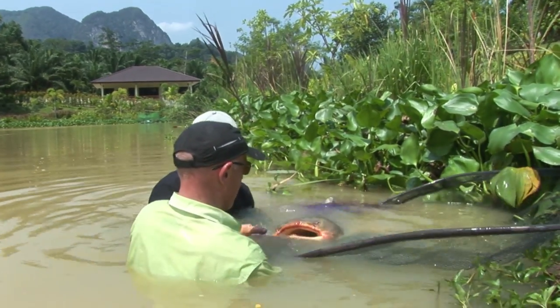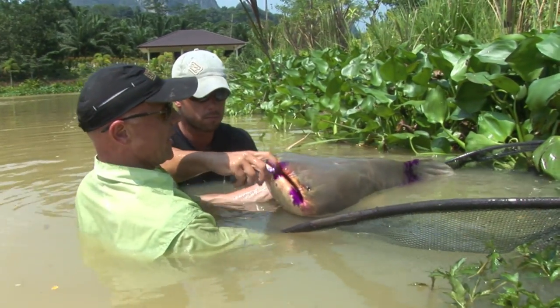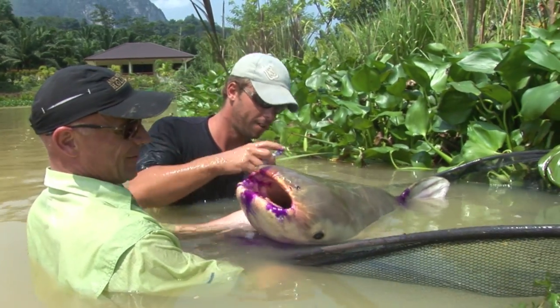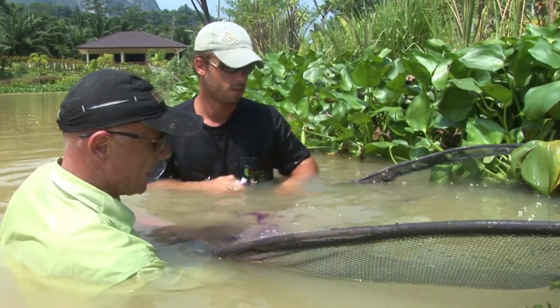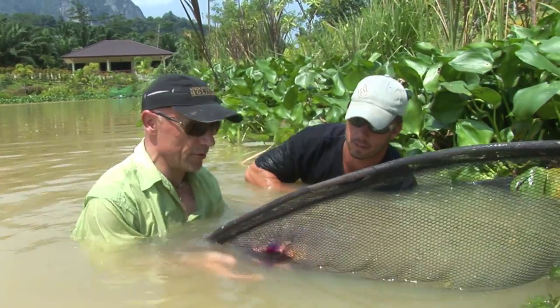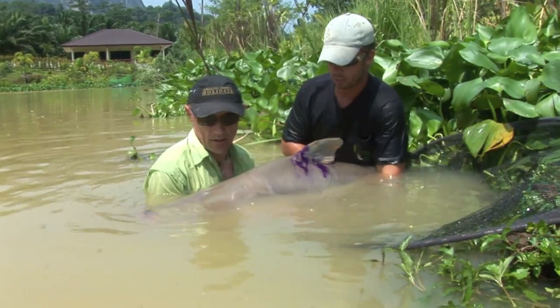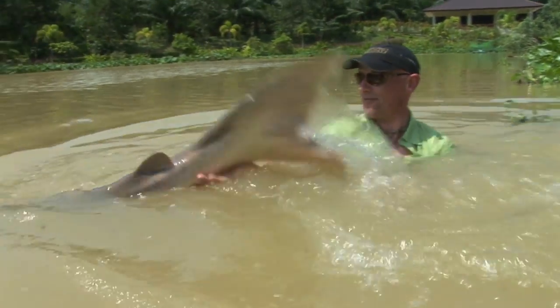I'll hold her head up a bit. Yep, lovely. Let's get her pecs like that. A bit of lipstick, darling. Yeah, look at that. Even prettier than before. Absolutely beautiful. Hell of a mouth, isn't it? Give it a breather. Get all that oxygen in. Are you happy? She's well and truly strong. We've already injected her. Yeah, just hold her in the water until she's ready to go. She's ready to go. Is she ready?